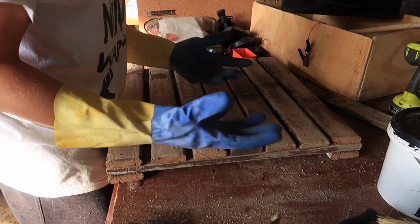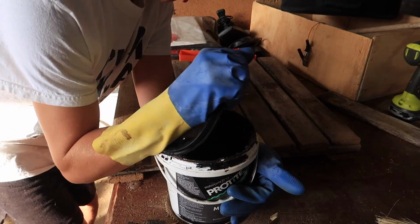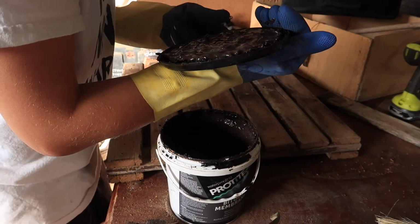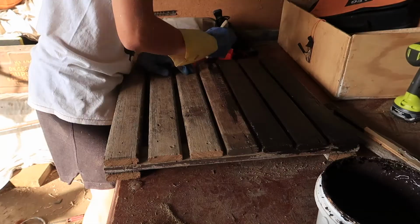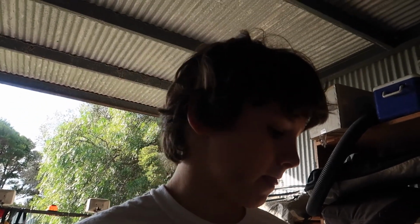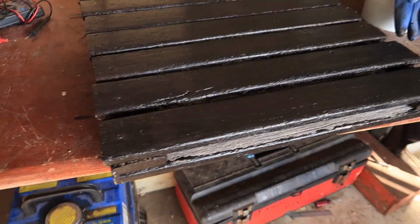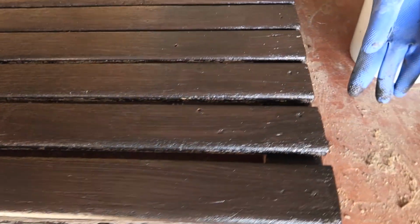Okay, so here we are. Got my gloves on, got the black tar paint. Oh, yuck, let's open it. Hand gets tired after that one. 14 minutes is on the clock. That's how long it took me. Two coats and all around the side. Looks great. Smells a bit. Ugh.